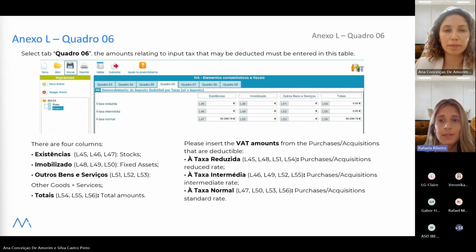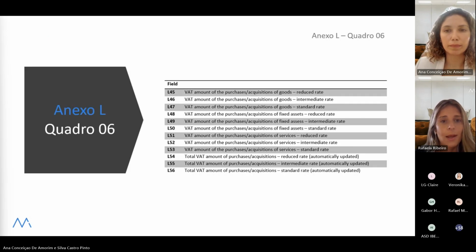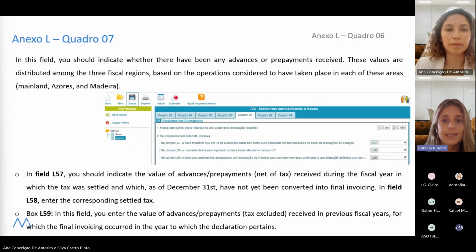As far as it's concerned to tab Quadro 06, the amounts related to deductible tax should be entered in this section, broken down by VAT rates and allocated to inventories, fixed assets, and other goods and services. For example, in field L47, you must indicate the VAT amount at a standard rate that may be deducted and which is related to stocks. Here you have also indicated a description of what should go to each of the fields for your future guidance.